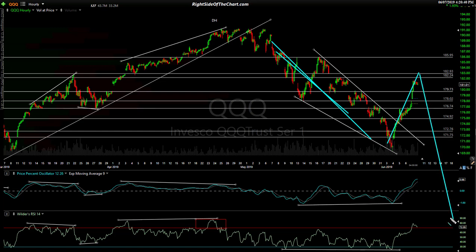And so now this is what I'm leaning towards, but we'll see. Let's see how next week goes. Maybe we pop these flags on Monday and the market rockets up. Anything is possible. If there's nothing else this market has taught me over the years, it's that anything is possible. So it's certainly a possibility.